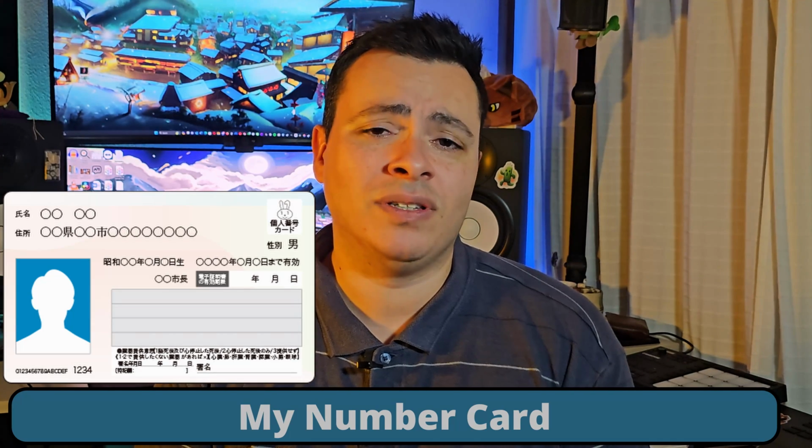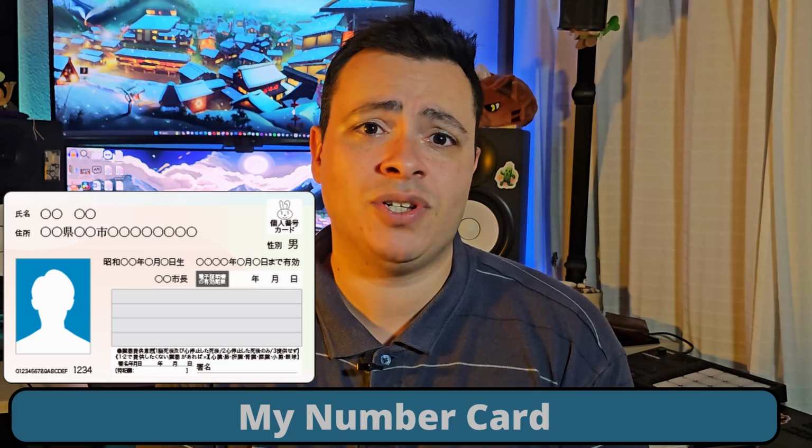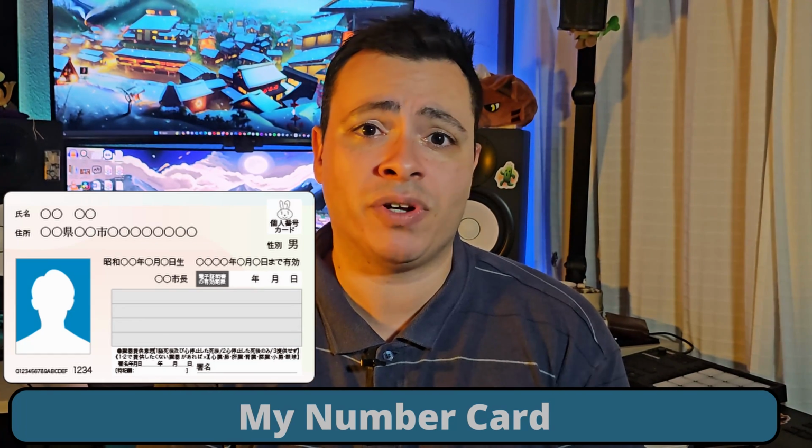Here's why it's important. The My Number Card in Japan is far more than a simple ID, it's your key to efficiently navigating the Japanese bureaucracy. This card not only streamlines various bureaucratic procedures like tax filings, social security and healthcare services, but also serves as an official identification for residents.